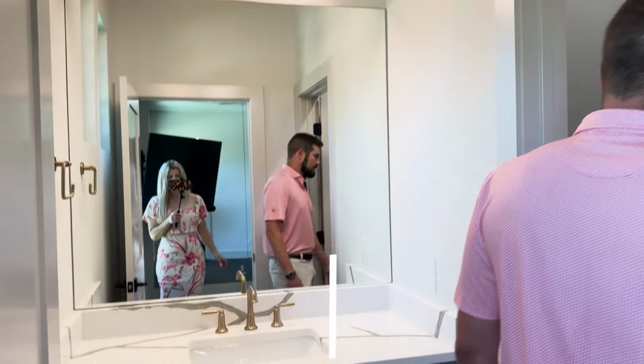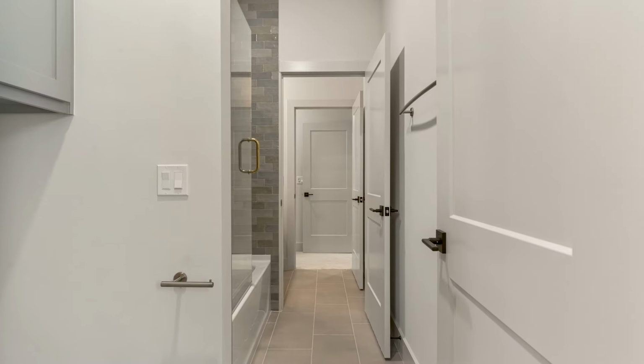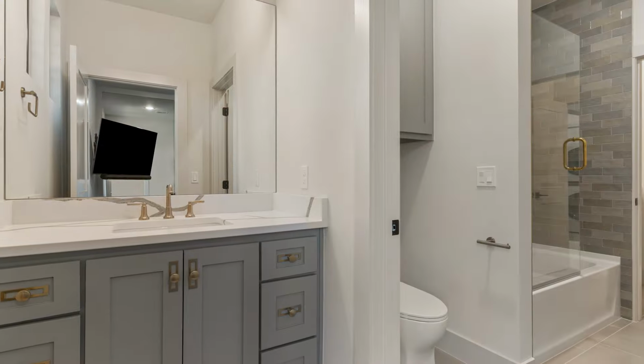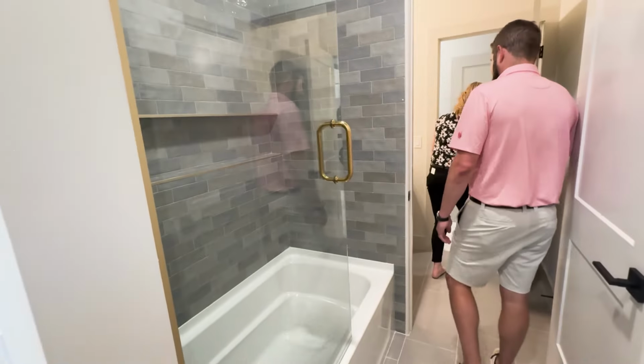Yeah, so Jack and Jill right here, or Pullman, on their last house, they requested the same thing. They wanted to have a door so you could take a shower. It'll keep a little bit of excess water inside. But yeah, this was just a special request from the client. It's really nice, and it's so much prettier than a shower curtain. It is a lot prettier.